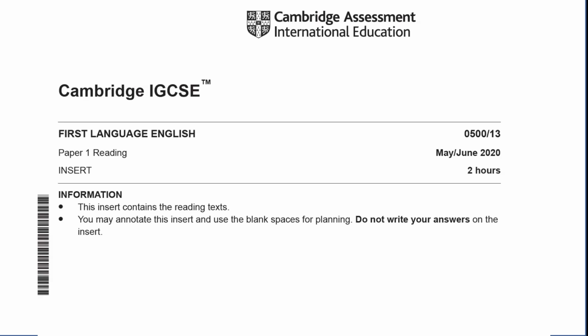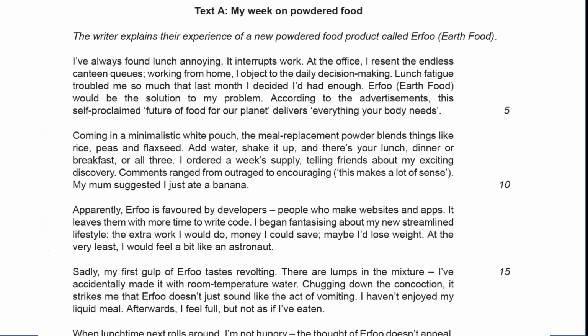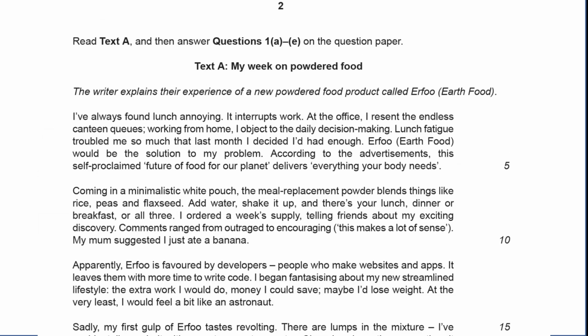I've got 2 hours. I'm going to start by reading Text A. And Text A is titled My Week on Powdered Food. The writer explains their experience of a new powdered food product called Earth-Fu.